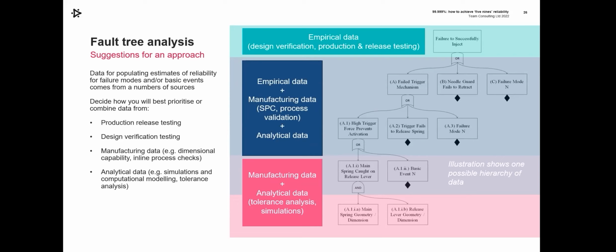So you need to decide whether you're going to use analytical data and empirical data, analyzing and testing, or are you focusing the testing in key areas, either maybe where you can't analyze or where it's absolutely critical to demonstrate performance, such as at the high level performance requirements.